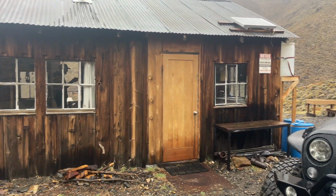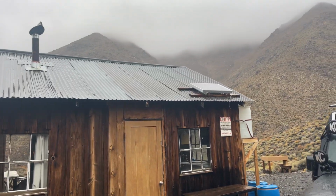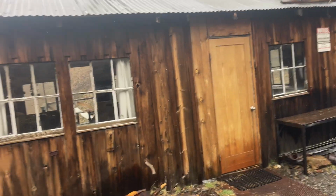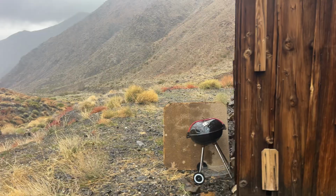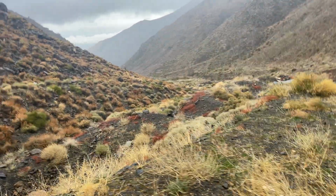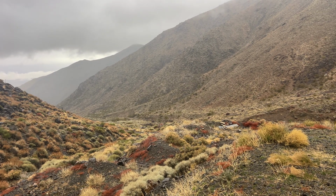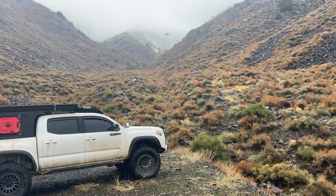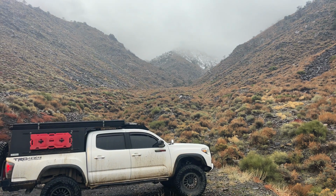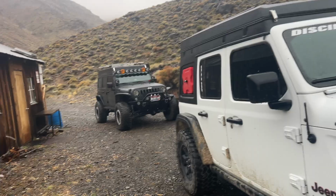Daniel and Tish are inside checking it out right now. Oh, they even have a solar panel outside. That's cool. Yeah, from what I know, this is a really well kept up place, as it should be. Leave it like you found it. But wow, what a view. Snow in the mountains just above us here. Johnny's got his drone going. Man, what a view.